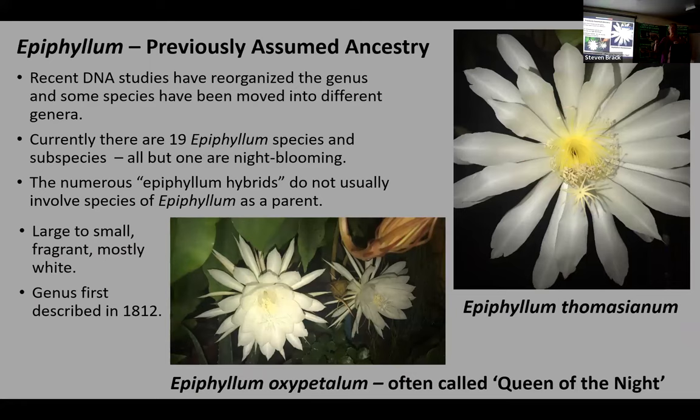And then when they started splitting these out, with the DNA now, they're able to split these out and see that for the most part, there are only like two instances in the registry where these are listed as the parent. There's nothing really that descends from Epiphyllum anymore. Everything that used to be in Epiphyllum is now in Disocactus, for the most part. But you're talking about the hybrids now, that people have created from these species.